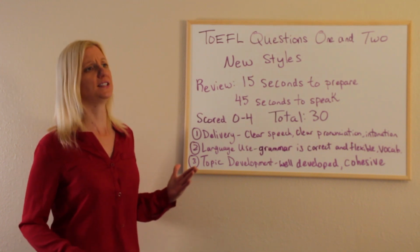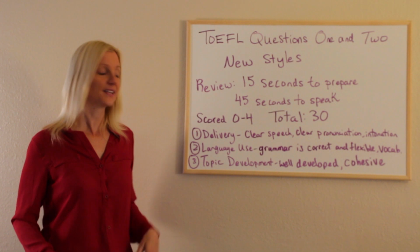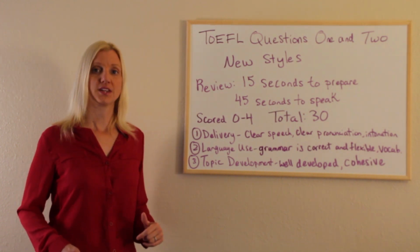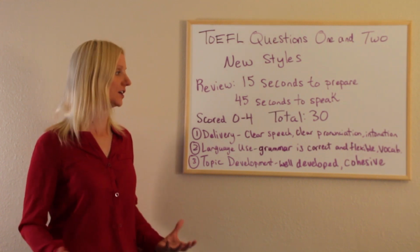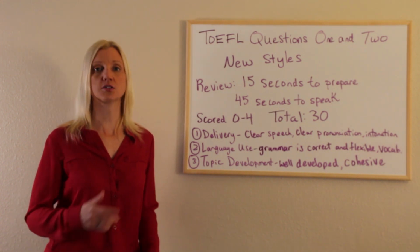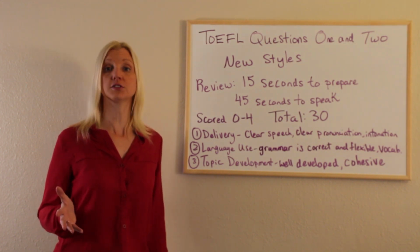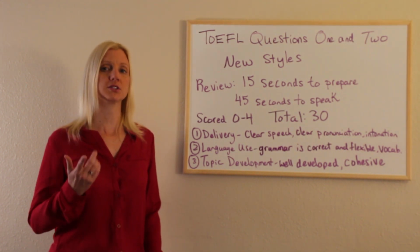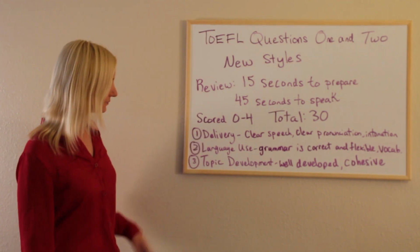And how does the ETS score these questions? Well, there are 3 things they're looking for. The first is your delivery. A high score here would mean that your speech is clear, your pronunciation is clear, and so is your intonation. You may have an accent, everyone who takes the TOEFL does, but the grader must be able to understand everything you say during your 45 seconds.